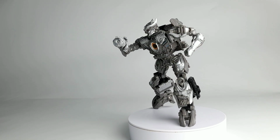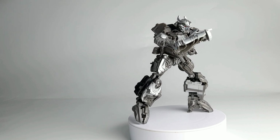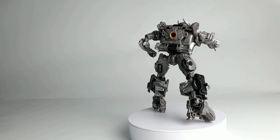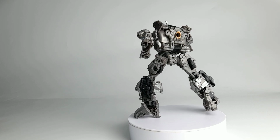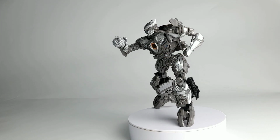The arm cannon also looks a bit too small, especially attached to these large Voyager class figures. Besides, we also have an obvious hollow on its hand. I think this is already a norm for Transformer figures, but still I hope they can improve on the hollow parts. Overall, this is an average figure. I actually like its robot mode more than truck mode.